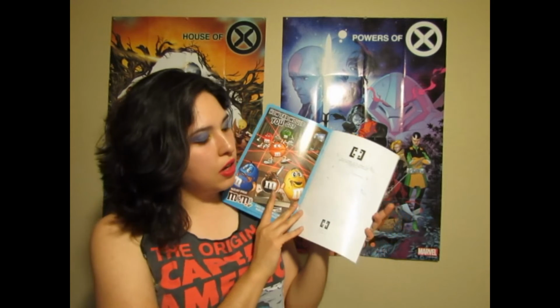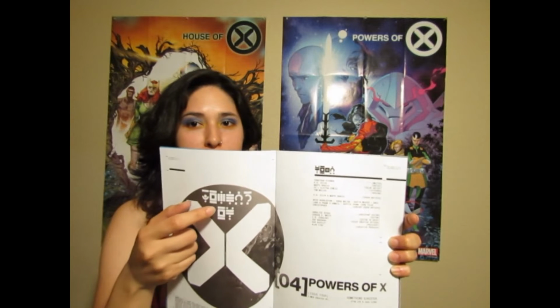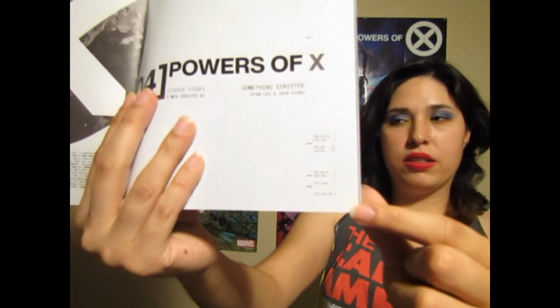So here we have a quote from Professor Xavier, and nothing else too exciting. It seems we're not doing the long intros anymore. They're just jumping straight to the title page. And again, looking at this, it's just Powers of 10 and number 4. So this one says Sinister with the cape and the end. And I have no idea about Sinister. I have no idea about what the end could possibly be, considering there's 6 more series that are coming after this.